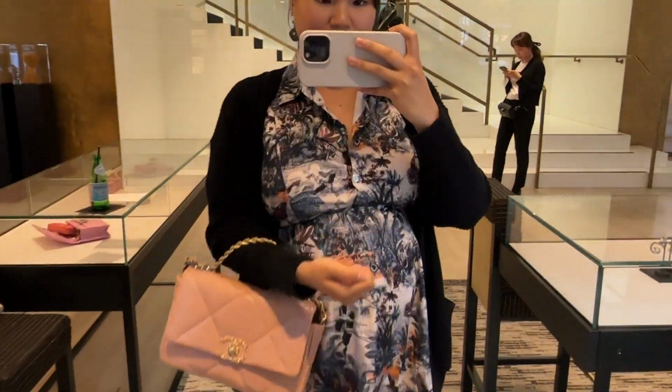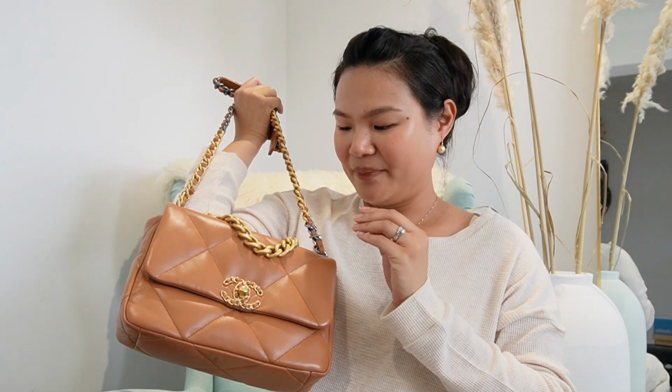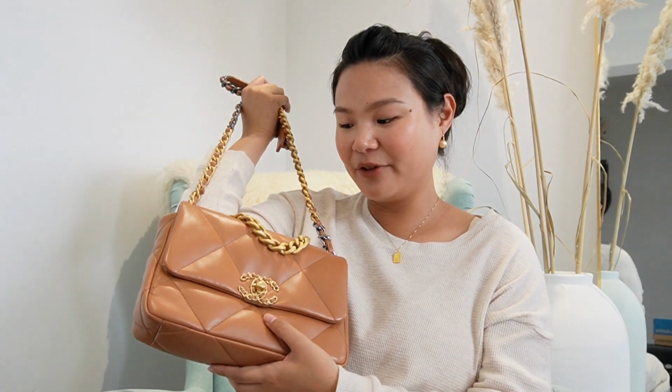He has got a very big name in the designer industry. He designed this keeping in mind the modern take of the 2.55 reissue. So it's very soft, very pillowy, and very luxurious feel to it. It's very unique and very Chanel piece.